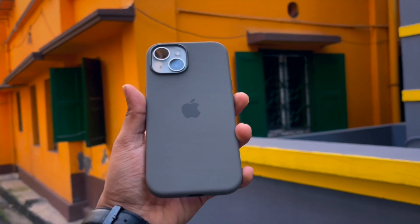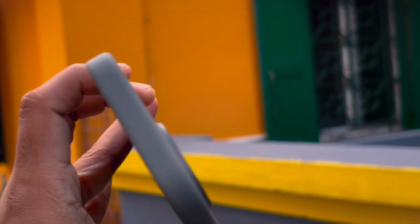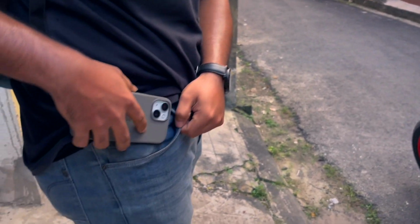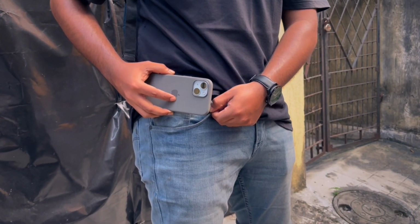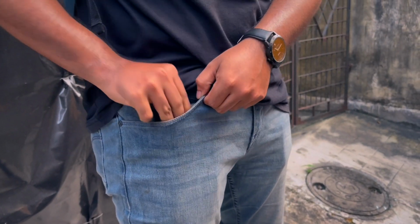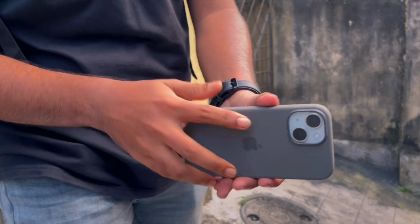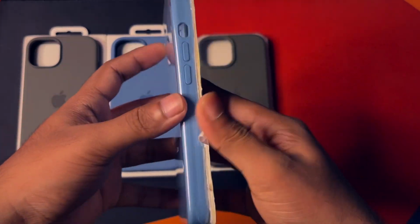The silicone material used in this particular case is weirdly smooth and grippy. The common problem in silicone cases is that they attract a lot of lint and dust and also become sticky, very sticky, to an extent where it can pull your pants down if you want to put it inside your pocket. In short, they have a lot of pocket pulling power, but when it comes to Apple, there is no such issue. It attracts a tiny bit of dust, but it's completely manageable, because I'm coming from the 300 rupees local silicone cases, which are pathetic to use.